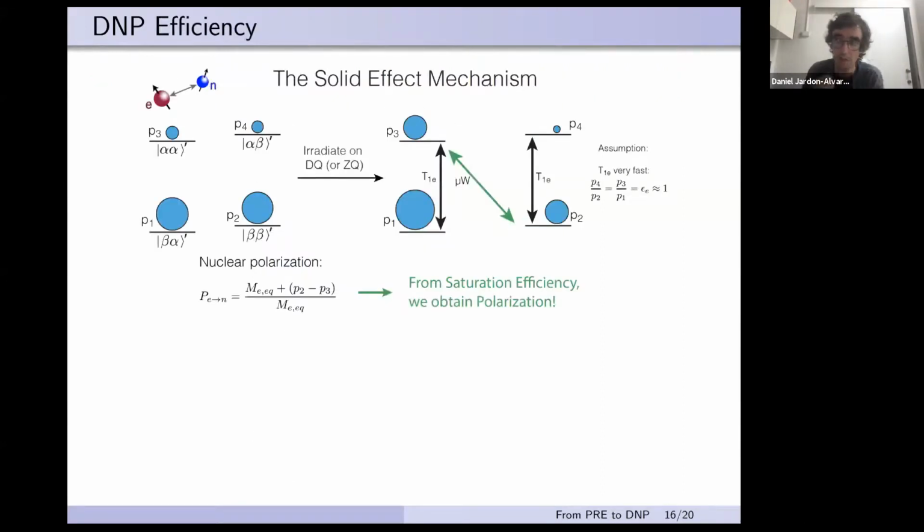So the relevant DNP mechanism for all our samples is the solid effect. And we can understand the solid effect by looking at the energy level diagram of one electron coupled to one nucleus, shown here. And the idea of the DNP solid effect is to irradiate one of these formally forbidden, either double quantum or zero quantum, transitions, and this way create a hyperpolarization on the nuclear transition. And in fact, we can quantify the degree of hyperpolarization of the nuclear transition just if we know the degree of saturation of this transition that we are irradiating. So this is shown here. So we need to quantify the saturation efficiency, and then we can know the DNP enhancement.